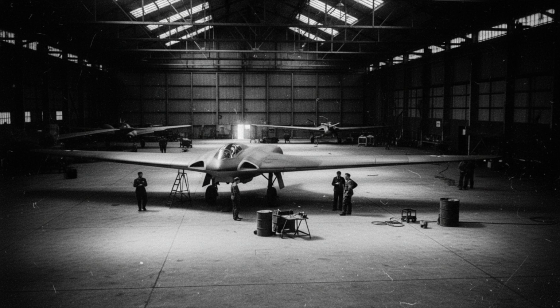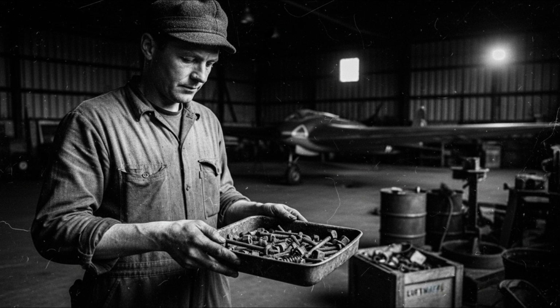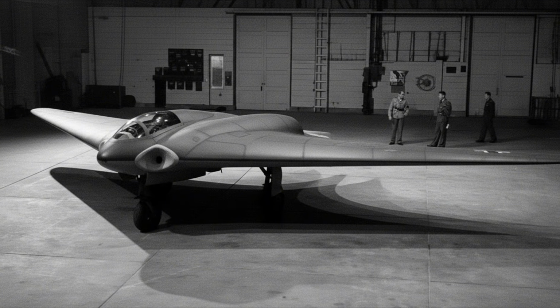August 3, 1944, RAF Manston, Kent, England. Staff Sergeant Mike Reeves stood in the maintenance hangar staring at the most beautiful aircraft he'd ever seen, and hated every line of it. The Focke-Wulf FW-190 sat under work lights like a predator at rest, its broad nose and compact fuselage radiating lethal efficiency.